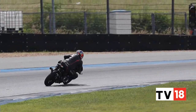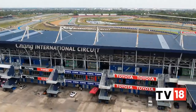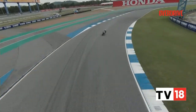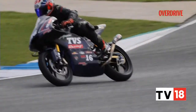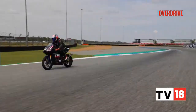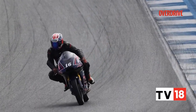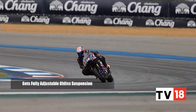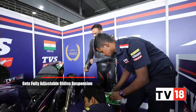Though our short 30-minute track session was largely spent learning the lines of the flowing Chang International Circuit, the 310 never felt inadequate or underpowered for what is a fairly quick circuit. I did make a few mistakes with the lines and at speed, and yet the race bike never felt like it would throw me into some expensive mess or put me on TVS's blacklist. It is forgiving in that sense and never feels overwhelming despite that performance. And that is down to excellent chassis balance, some conservative tuning on our test bikes, and precise tuning of the fully adjustable Öhlins suspension by the TVS engineers.